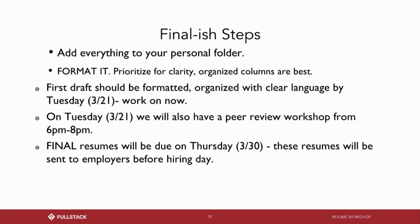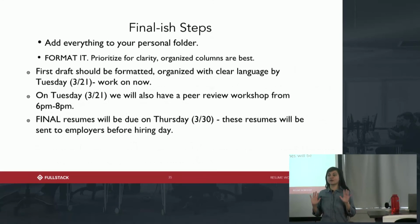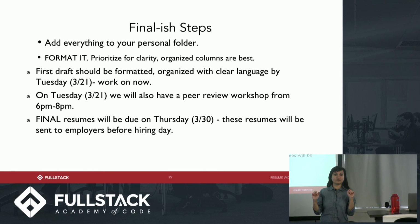So before I end it and leave you guys to your lives, any questions? One thing to add, remote, you guys are going to be sending your first drafts to us via your personal folder, and we're going to be writing notes in there. And then we'll have contractors look over your resumes for your last draft review, just so you know.